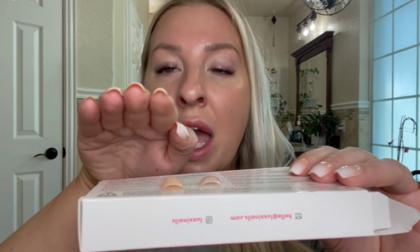See how much more curved the Luxy are compared to the Kiss? The Kiss ones, I cannot get 2 weeks out of them. First off, they aren't as curved, so they do peel up at the edge. The Luxy ones are super curved. I mean, I can't get these suckers off. They are 100% curved with my nails. You can see there, to me, they look more natural, and the fit is better.